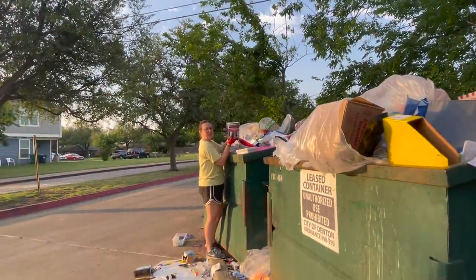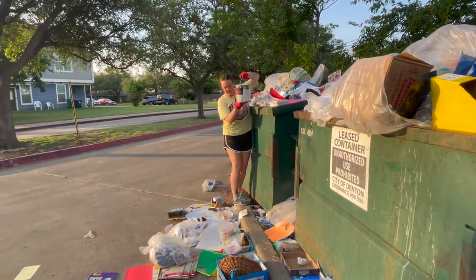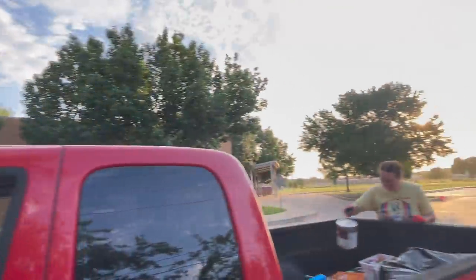Hey, do we want this concrete paint for our floors? It's literally full. We could take it, but it's a different color. Oh, you're right. We could just paint it any color. So you can't touch it up.